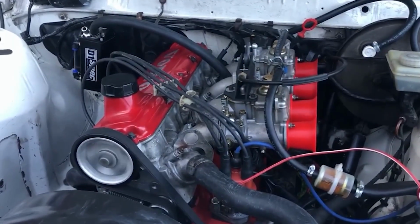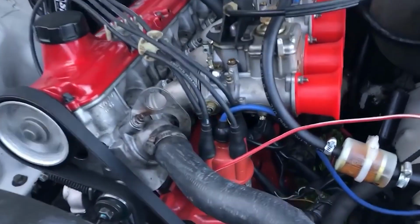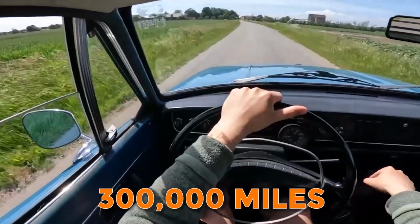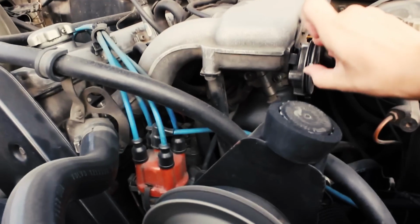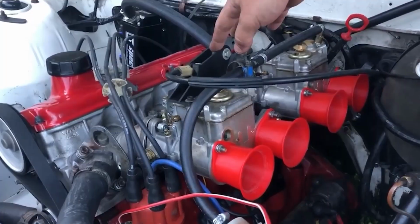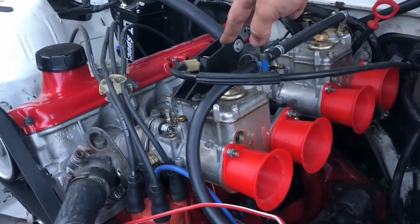The red block engines were most famous for withstanding high mileage, up to 300,000 miles, without a single complaint as long as users did regular maintenance. The support network also allowed drivers to modify and enhance the performance of these engines easily.